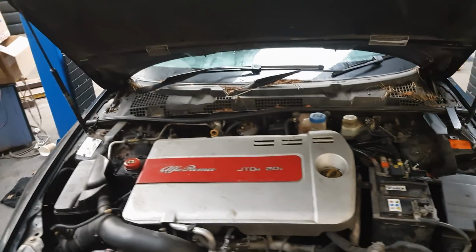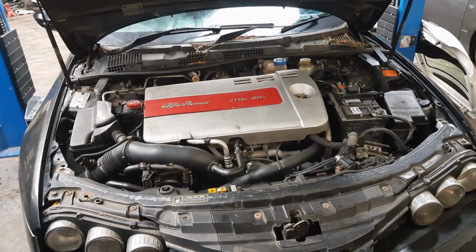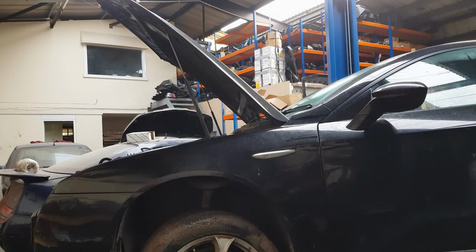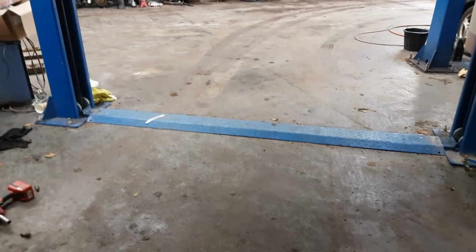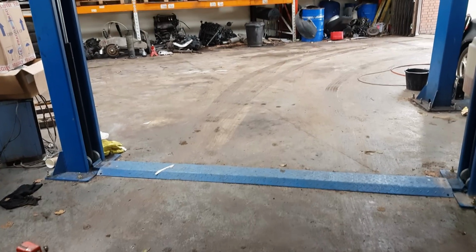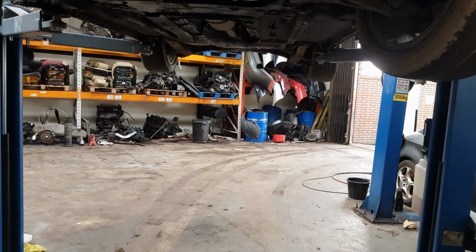Right, car is now on the ramp. Let's get it in the air and we'll see how good the thing is. Right, this is my first look on the underside as well, so let's see how good it is for 200,000 miles.